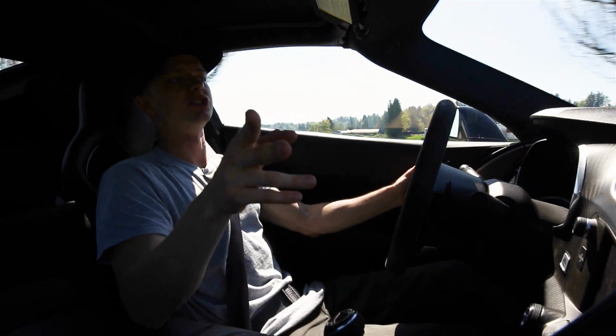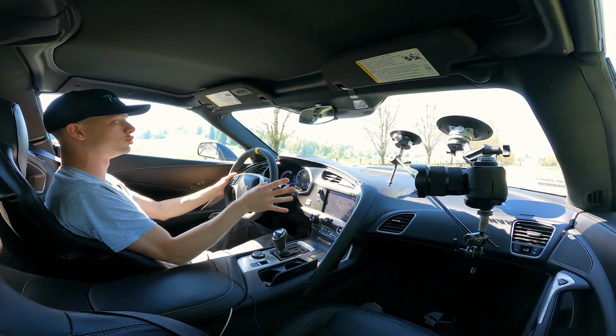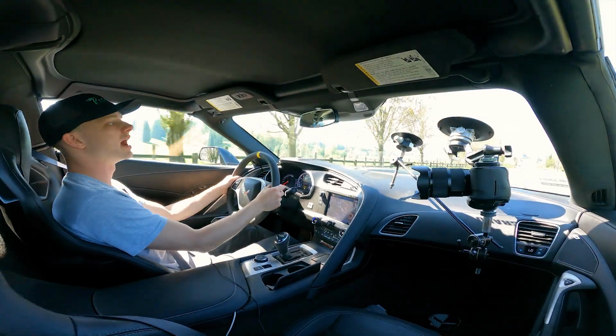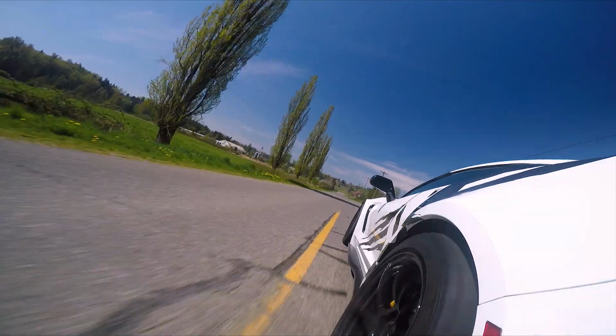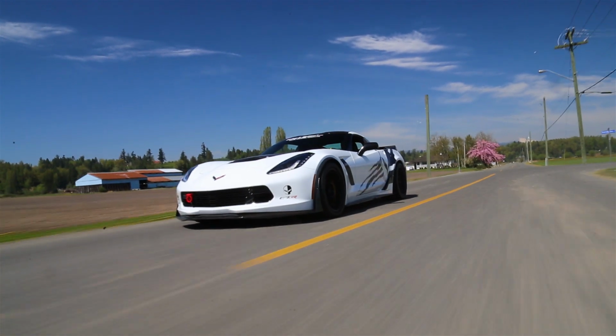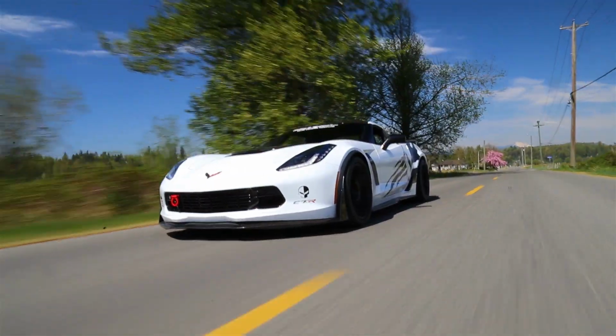I think the tides have changed. I think the Camaro is now, because it's become such a good track car and such a grip monster, I think the Camaro is just now GM's flagship sports car, and the Corvette will begin to become GM's flagship supercar. That's exactly how this is going to play out over the next 10 to 20 years.